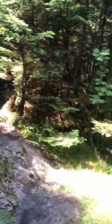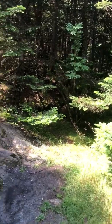So now I'm headed up Breadloaf, which I've been up before too. So this is kind of neat. I've been through this section a little bit, a bunch of years ago, and looking to Skyline. 2 miles, got 2 miles left.